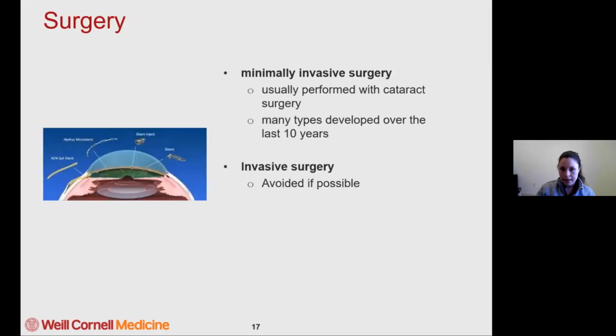Luckily, over the last 10 years, there's been a lot of development in minimally invasive surgeries for glaucoma. In general, surgery is our last choice for the treatment of glaucoma. But these new minimally invasive surgeries are exciting because they can be performed quickly, safely. They have a better side effect profile, and they're oftentimes done at the time of cataract surgery. Most of them involve tubes or shunts that allow an increase in the outflow of fluid from the eye.